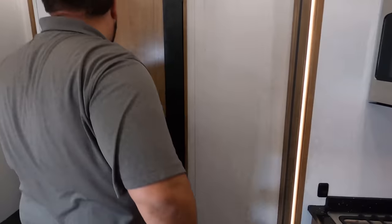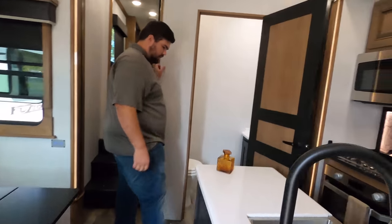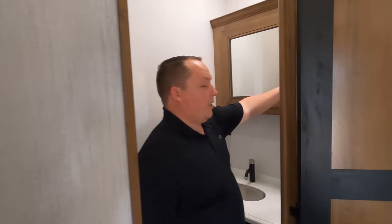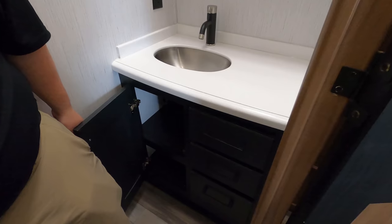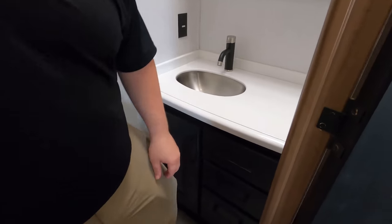And right behind me, I think this is a half bath. Sure is. Let's see if it passes the toilet test. Right up here, we do have the vanity. Very nice, a solid surface in the sink as well. This is the vanity, and that's the medicine cabinet.